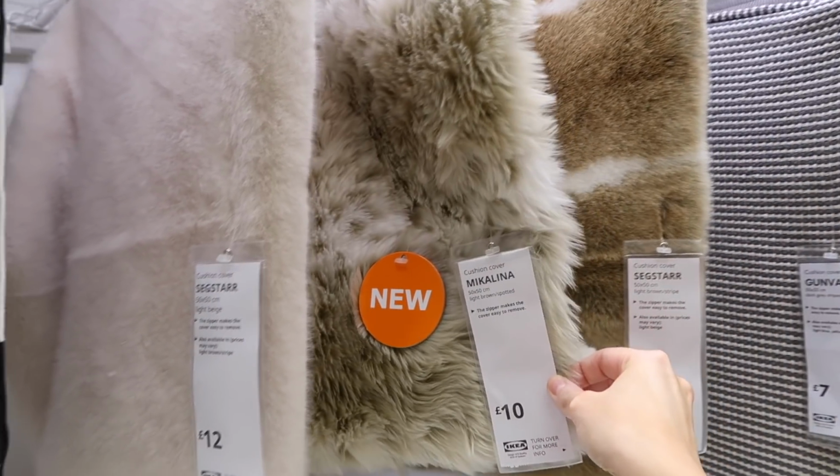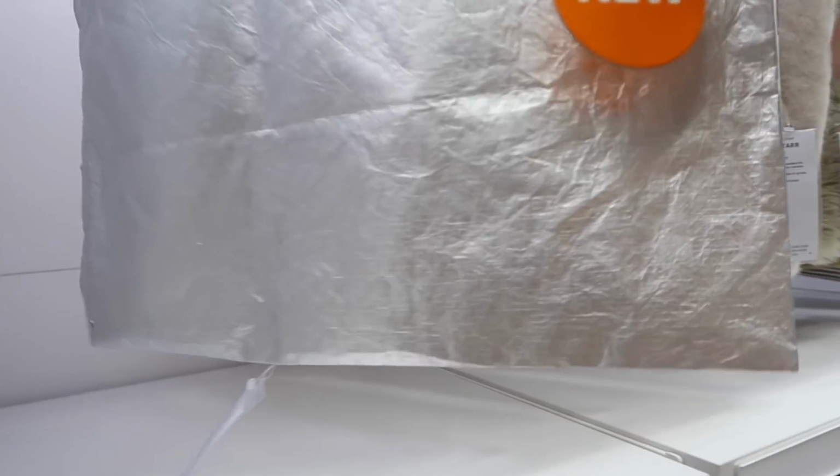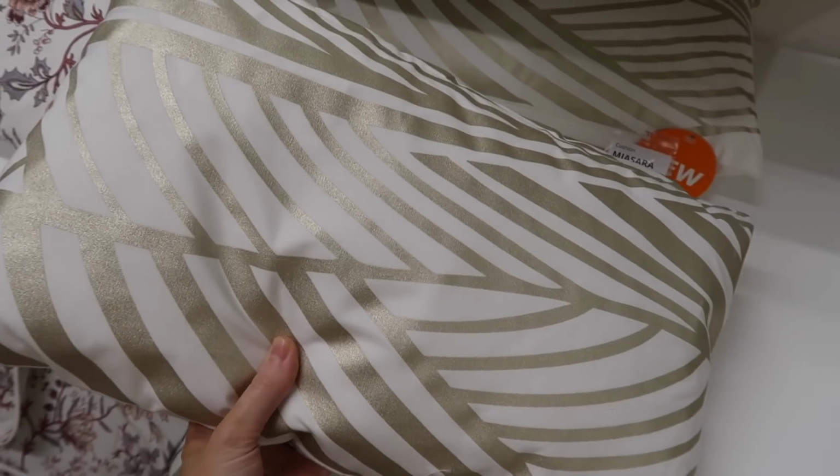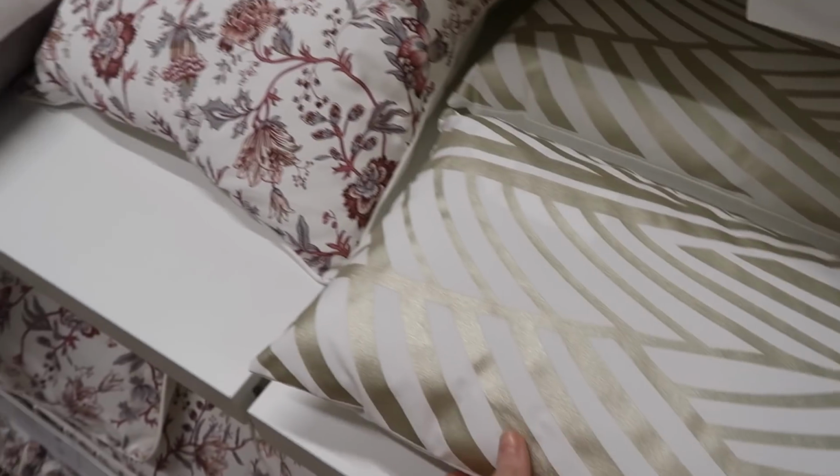Just by changing the textiles in your house can really make your rooms look like they've had a really big makeover. So definitely switch it up for each season. And let me know what your favourite season is to decorate for. I think mine is definitely Christmas, winter time, but I do love spring and summer too.